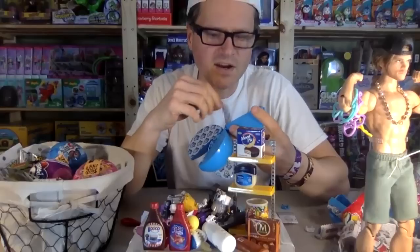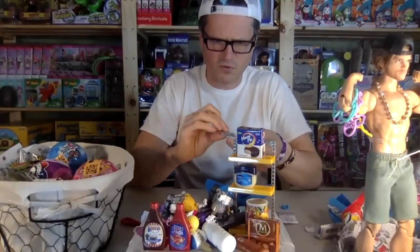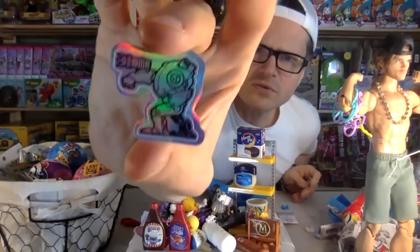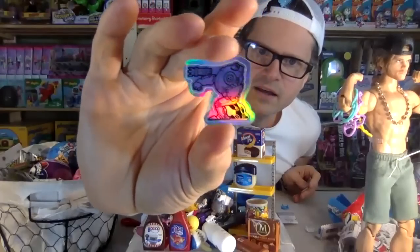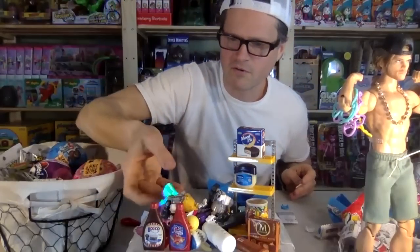Next. What do we have next in here? Oh, we got some stickers. Like I said, these are the best stickers. Oh, these are even cooler. These aren't puffy stickers, but they're metallic stickers, and they're really cool robots. Look at the shiny. That is metallic, all right. Look at that rainbow shine. That is metal awesomeness. That's a really cool shooting robot.